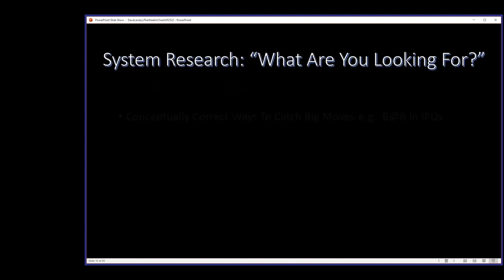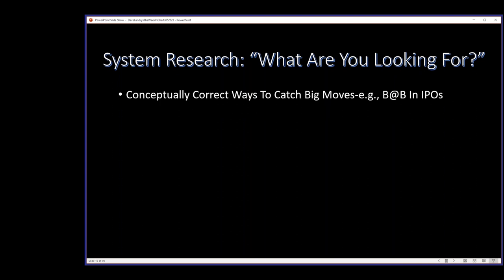So what are you looking for? Well, I'm looking for conceptually correct ways to catch big moves. For instance, a buy at B in IPOs. Conceptually correct just means that there's some sort of basis for why you are trading a certain way. So if you're trend trading, then you know that there is demand for the market and you have some sort of setup to get you in, maybe after a correction, such as a pullback, when that trend begins to resume. So the idea is that you're going to become part of that demand, and hopefully that demand continues to come into the market. And you're along for the ride.